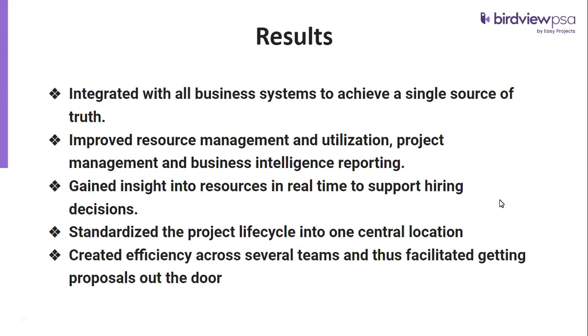The results. So this company has been using the system for a little over 2 years now. As a result, they have been able to integrate all of their business systems to achieve that single source of truth that they were looking for before they started using the system. They have been able to improve their resource management and utilization. They use the business intelligence reporting a lot better than they used to prior to using the system as well. And this has helped them gain some insight into their resources in real time. And so now they're able to support any hiring decisions that they make as well.